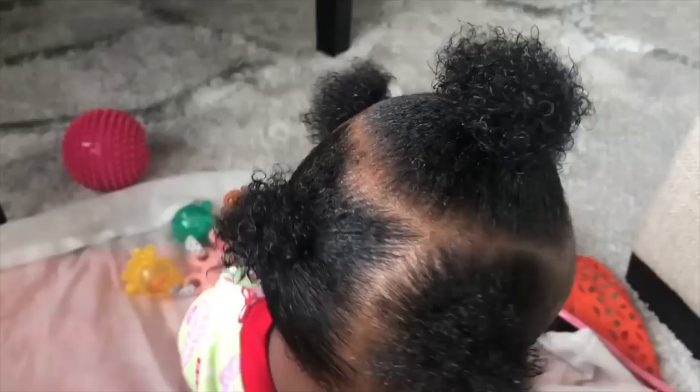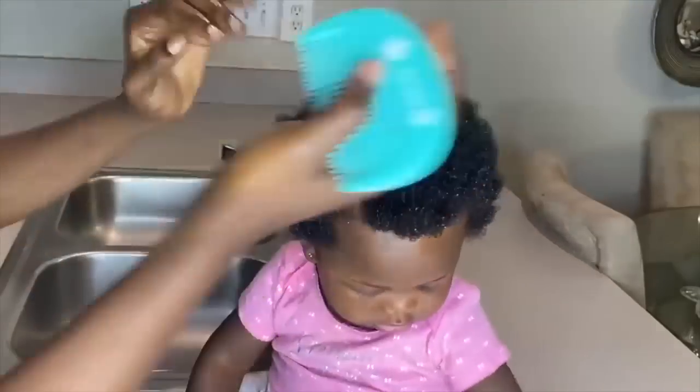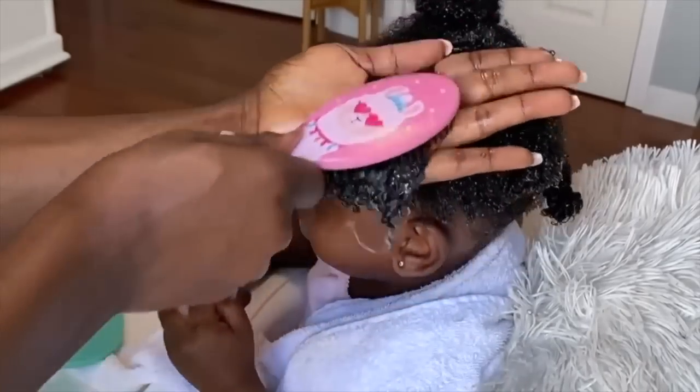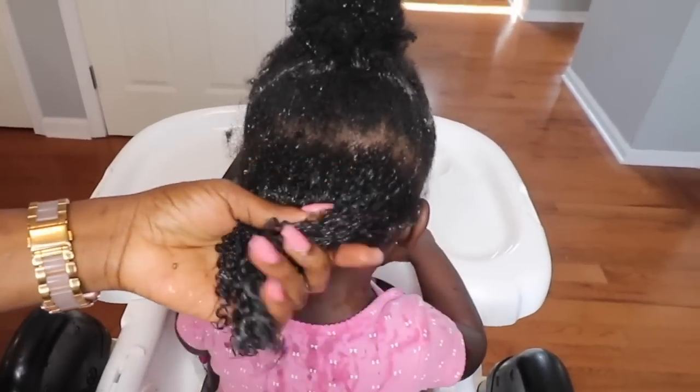Her afro is cute and healthy. This is her at 8 months old. This is also her at 9 months old. This is her at 12 months old. This is her at 14 months old. And this is her at 18 months old, current days.